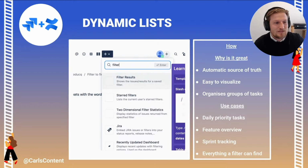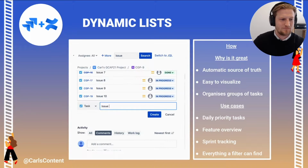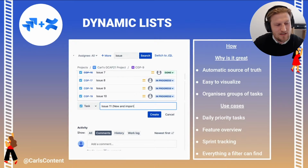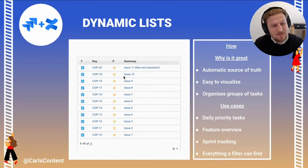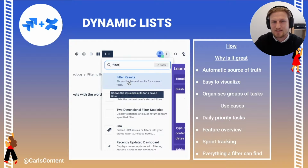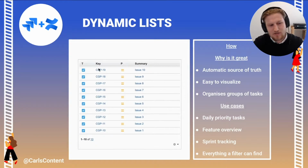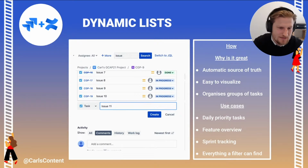It makes the source of truth of documents last a lot longer, which is a real big problem, I think, in game development in general, but even other industries: having that source of truth of documentation. Sometimes these filters can help maintain that by making it easy to go between the two. I like visualizing a list of tasks as well, and it looks really nice and organized.